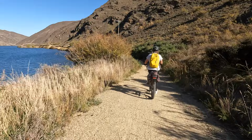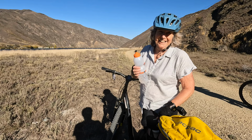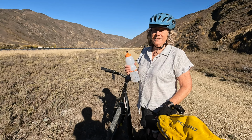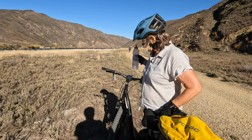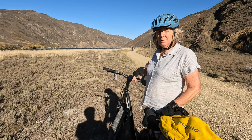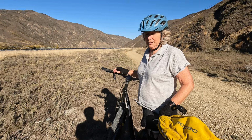We've drunk this bottle, I've finished the other bottle, and half of your bottle's gone. Yes, more than half. Lucky we had the water with us. Definitely need water, and it's not even a hot day really. No, it's perfect weather-wise, but yes, definitely need water. Well, about 10k to go, you think? Yep. About the water, I'd say a couple of litres at least. That's what the bike place said, and I think they're right. Okay, carry on.